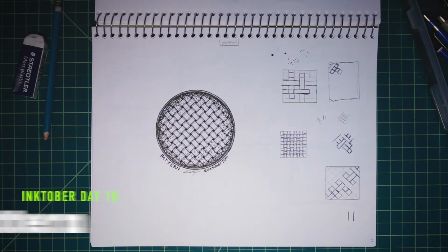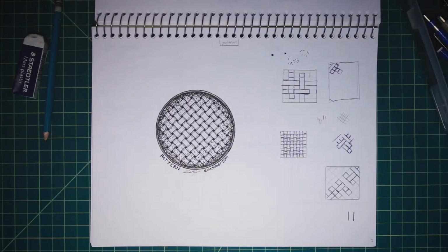This one's for pattern, and for pattern, I knew I wanted to do basket weave. I've tried to draw basket weaves numerous times, just sketching, and it always just trips my brain up when I get in there, and I'm like, okay, over, under, but for some reason I always try to oversimplify.